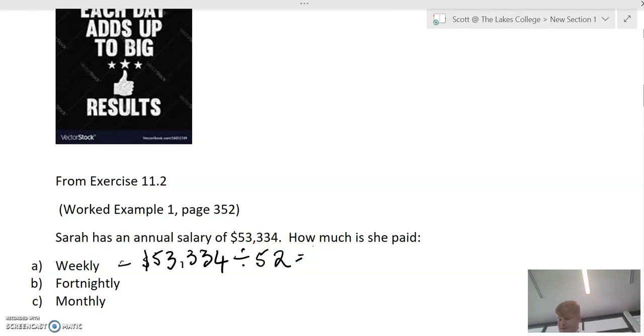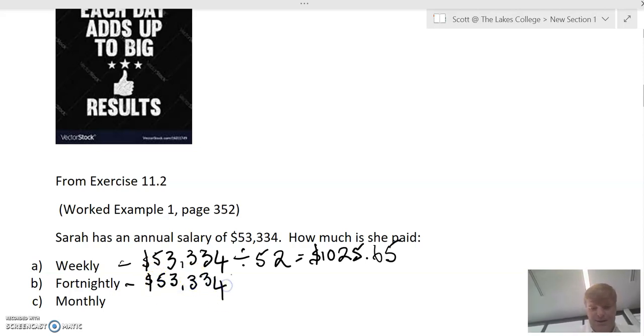And I've got a calculator with me, so that should be fairly easy. 53,334 divided by 52, and it's just $1,025.65. It's 0.653, so we tend to round down. Now, while there's 52 weeks in a year, there's going to be 26 fortnights. So we're going to work this out, 53,334 divided by 26, and when we work that out, it's going to be $2,051.31. And you'd expect it to be twice as much as what you get paid per week.